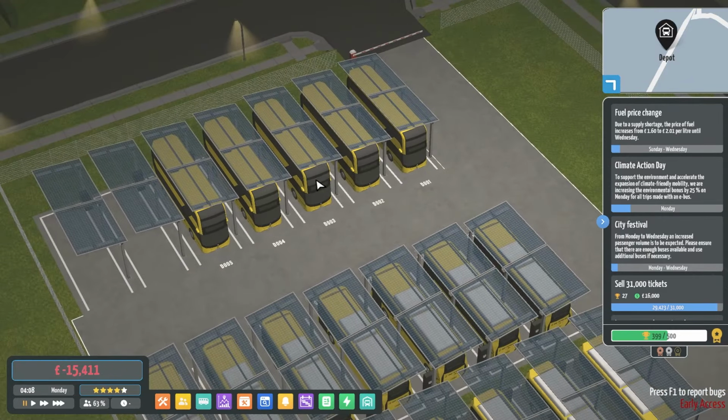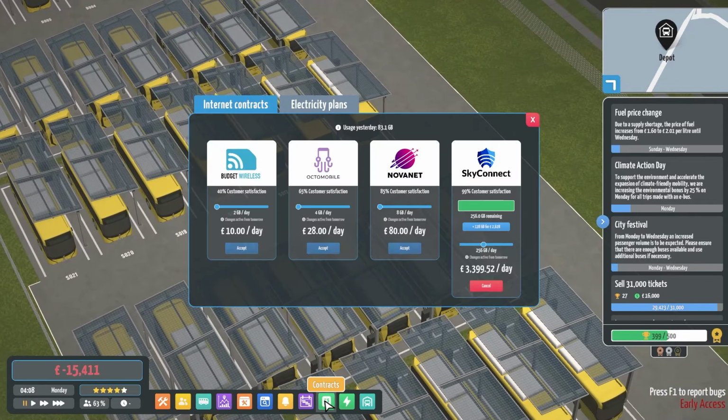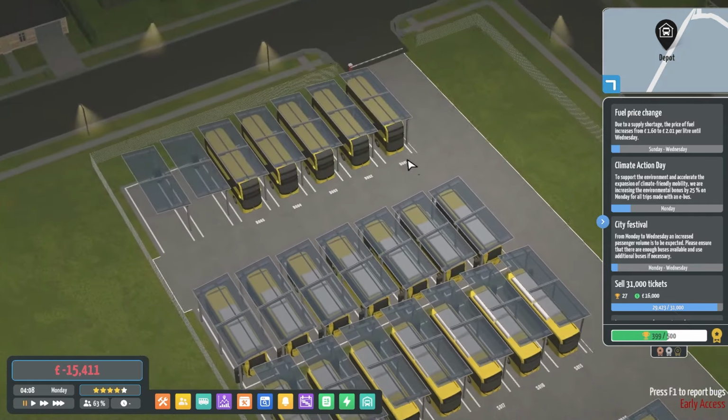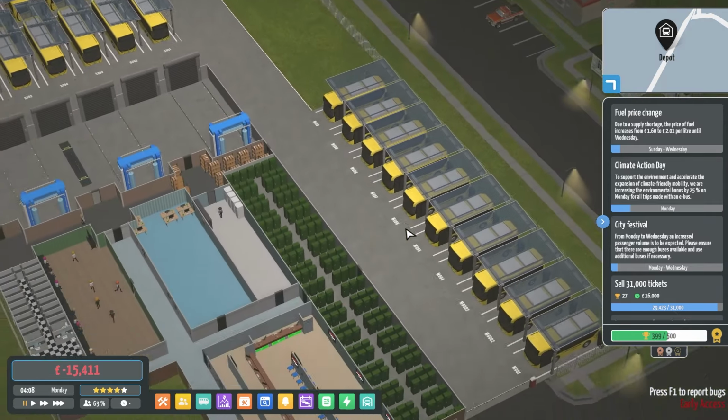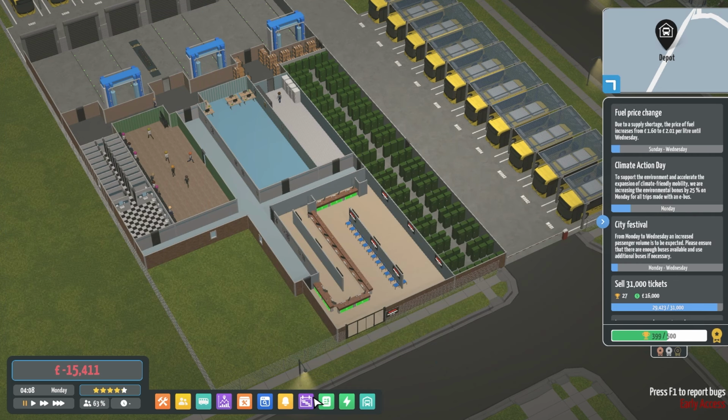But hopefully that all starts now that we do, because we now have double deckers, which I've spent time and upgraded to get 5 double deckers. They all have air conditioning, passenger information and the internet. Which our internet package has actually been doing really well. It only used so much yesterday because it was a Sunday. But apart from that, we're doing well with our buses. And our shift scheduler is now automatically optimising what the big buses need to go on to. So we're going to keep it like that for now.